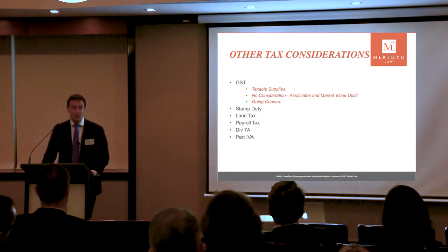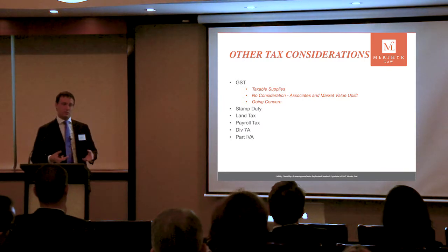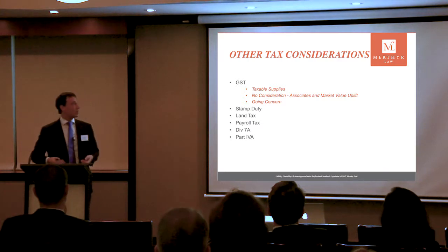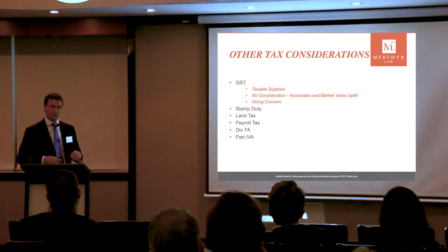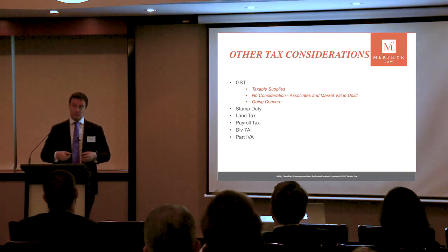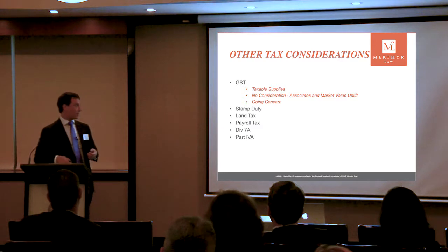A couple of things to note: these changes don't affect other taxes. They only apply for income tax. So GST is still a live issue. If you're going to pay something, which you might choose to do when you're doing these transfers so you don't get hit with uncommercial transaction insolvency type issues, there's going to be a GST issue, and you're going to need to see if you get a going concern exemption, and the Commissioner's got some views on that. If you're transferring it for no consideration, there is a provision which says that for GST purposes, for transfers or supplies between associates for no consideration, there is a market value uplift in certain circumstances, so just be aware of that.